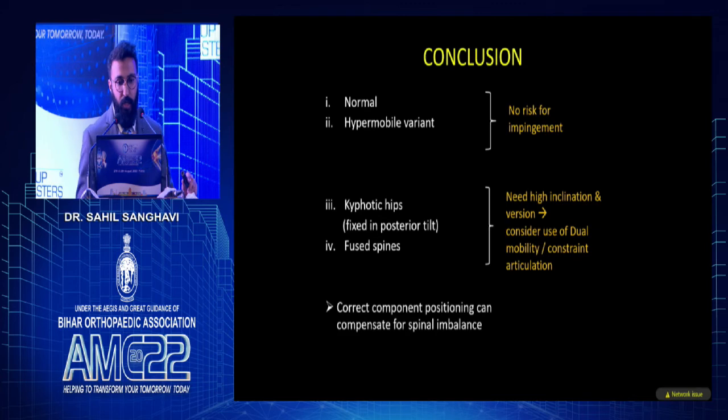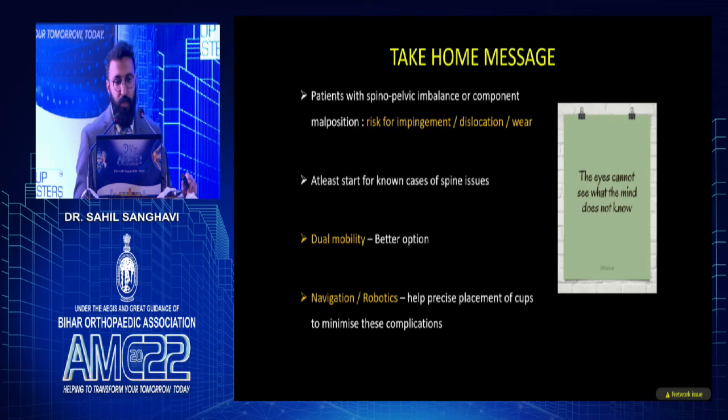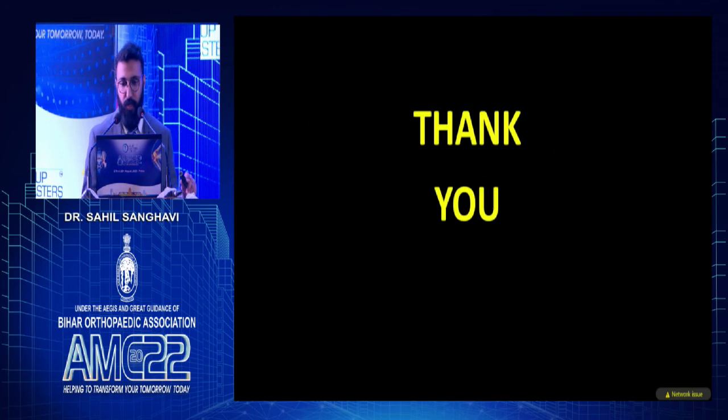Thus, to conclude, if you have a normal or hypermobile variant, they are at no risk for impingement. But if you have a kyphotic spine or a fused spine, you need a higher inclination and version, and dual mobility is again a great tool for these patients. Thus, to conclude, patients with spinopelvic imbalance are at risk for impingement and dislocation. You can at least start with this algorithm for fused spine cases or those cases where you know there is a lumbar spine pathology. Dual mobility is a safer option, and navigation or robotics will help you with precise placement of your cup. Thank you, Dr. Ashish and team AMC for this opportunity.